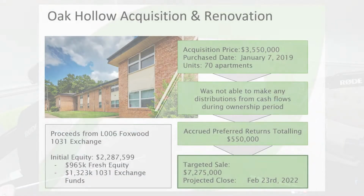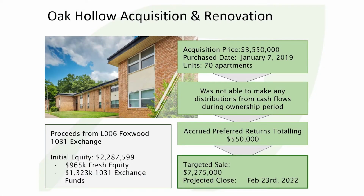Where do we start? It's exciting from the standpoint that this deal was purchased with a 1031 from Foxwood. And Foxwood was our number 6 deal that we bought all the way back in August of 2012. So we're coming up on 10 years now with this investor pool and these two deals. So if you've been in those 1031s, thank you very much. It's been a long road and we've done very well together. So we're very appreciative of that.